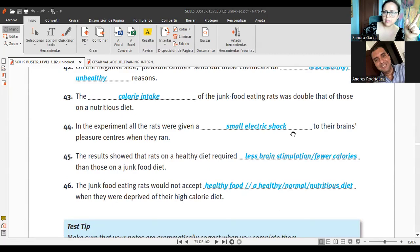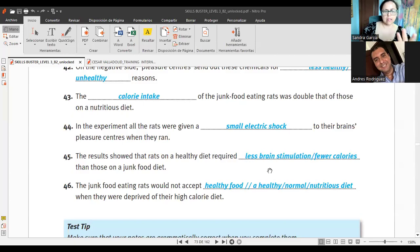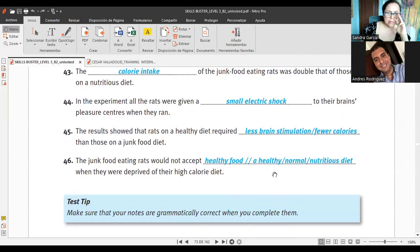I put charge instead of shock. Charge is different from shock. I put a small electric charge. Yeah, okay. Let's have 3 because shock is something and charge is something else. I think so. I don't think it's the same. Right? I don't think so. No. It's not the same. Charge is more about connecting something, right? And this is about the shock that you receive when they have this experiment on rats. Okay. So there are 4 and 45.